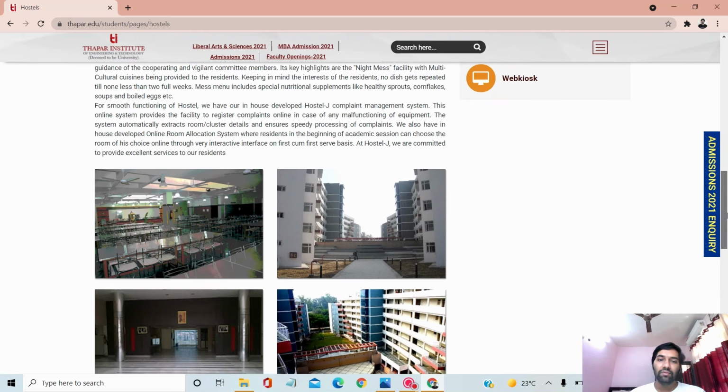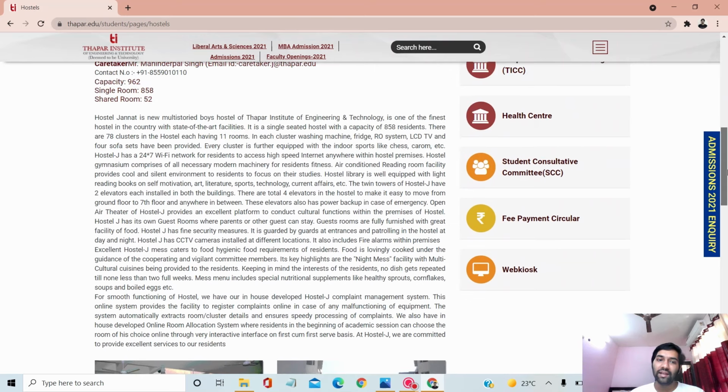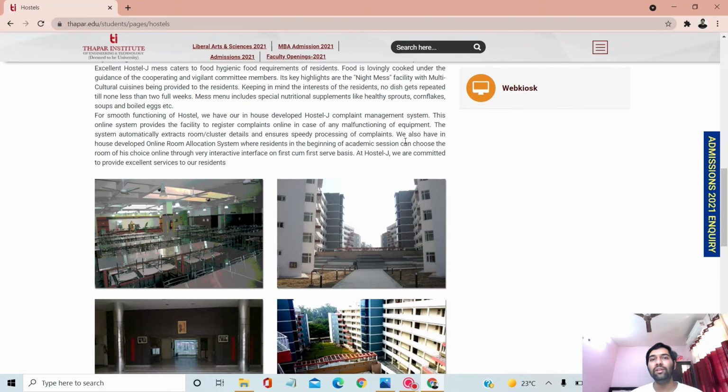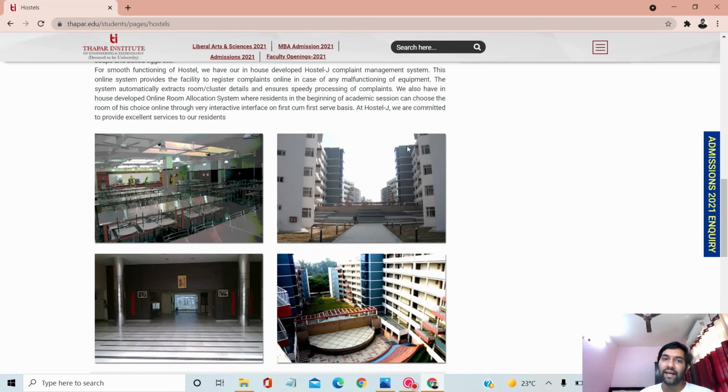You might have also seen in various photos that this hostel lights up during Diwali time. It looks very beautiful. And Hostel J is famous for having the best mess food in Thapar University. So if you want the best food and the best mess, just choose this hostel.